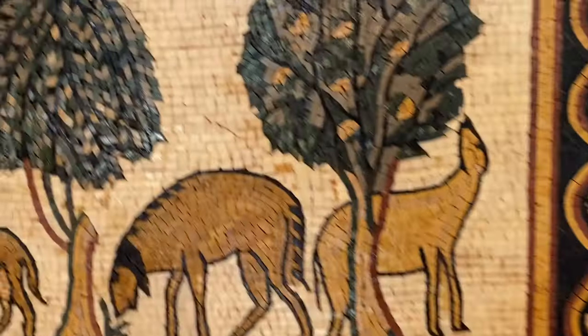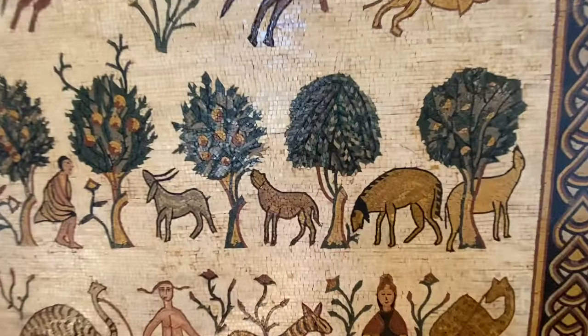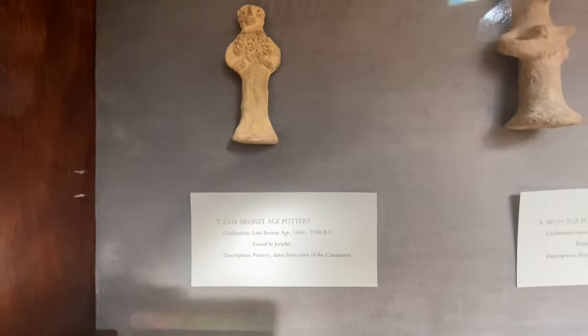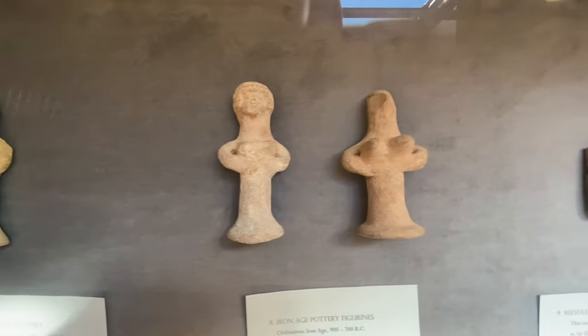There's also this original tile artwork, and this is really nice. You can see each intricate piece of tile that makes up this beautiful art. And they also have some daggers and bits and pieces of scroll. They also have some coins that you'll see later in the video, as well as some busts and statues of certain deities and goddesses as well.